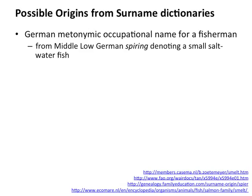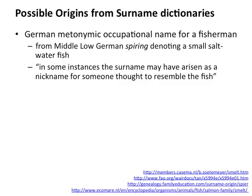But from a variety of different online sources, and I've got the HTTP web addresses there, there was one that said that Spearin was a German occupational name for a fisherman from Middle Low German, Spearing, denoting a small saltwater fish. Or alternatively, in some instances, the surname may have arisen as a nickname for someone thought to resemble the said fish.